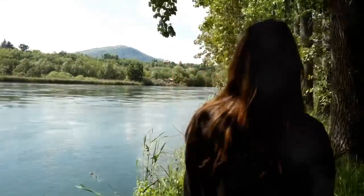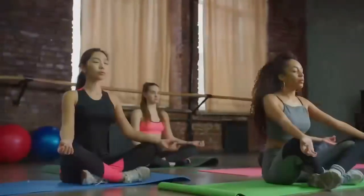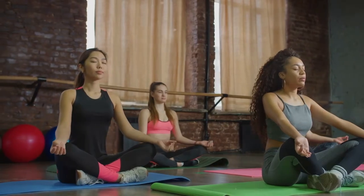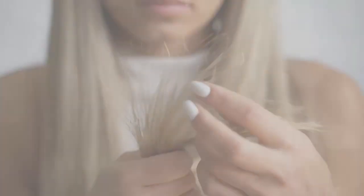At the heart of Ayurveda are the three doshas, Vata, Pitta, and Kapha. These energies present in each one of us govern every aspect of our well-being, including our hair. Understanding your dominant dosha is key to recognizing your hair and its specific needs.